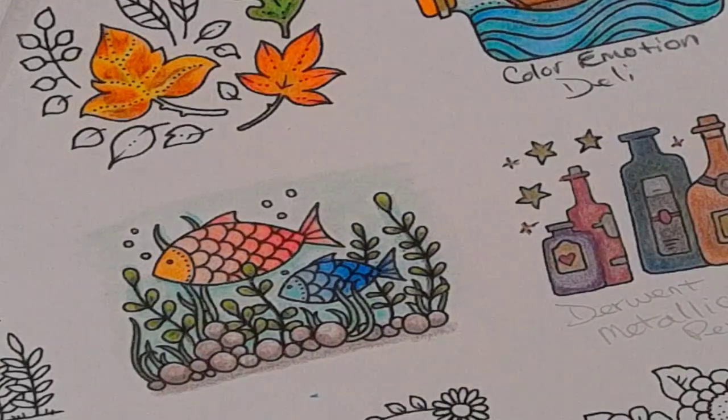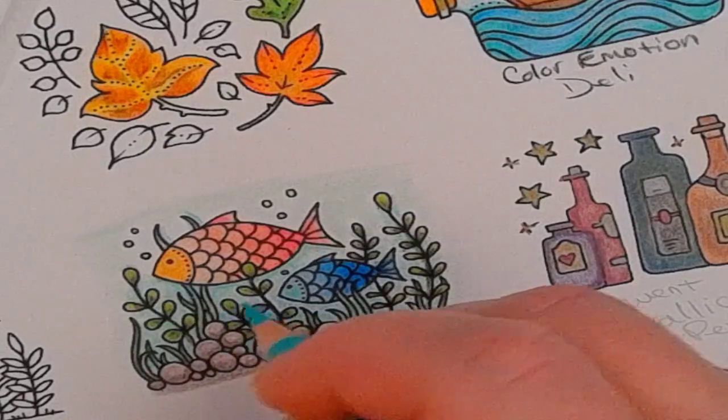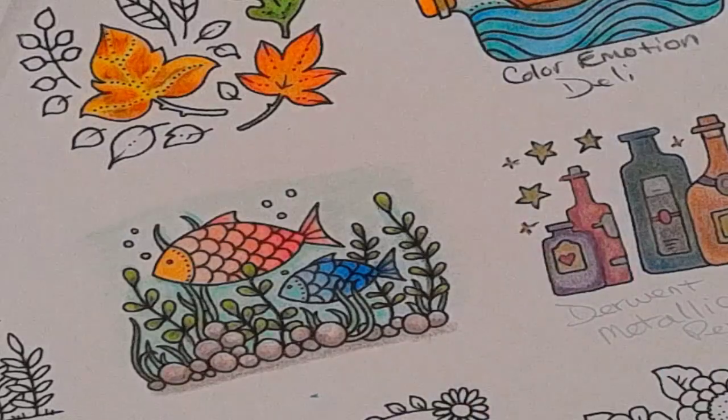Okay, and there we have our wonderful little fishies with the Nyoni colored pencils. And they did absolutely beautifully, as expected.